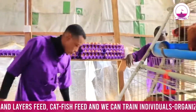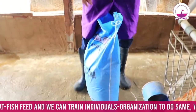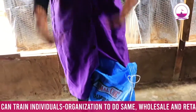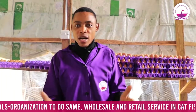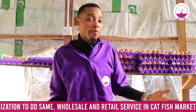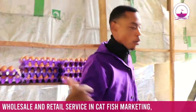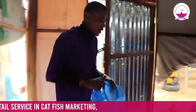Like here now, you can see this is the food we give to them. They consume a minimum of 3 bags of this feed every day. Why? Because it's garbage in, garbage out. It's what you give to them, they'll give back to you. Most people tell you to economize your food, don't do that. Come, let me show you something here now. This is a feeding process we are doing right now.